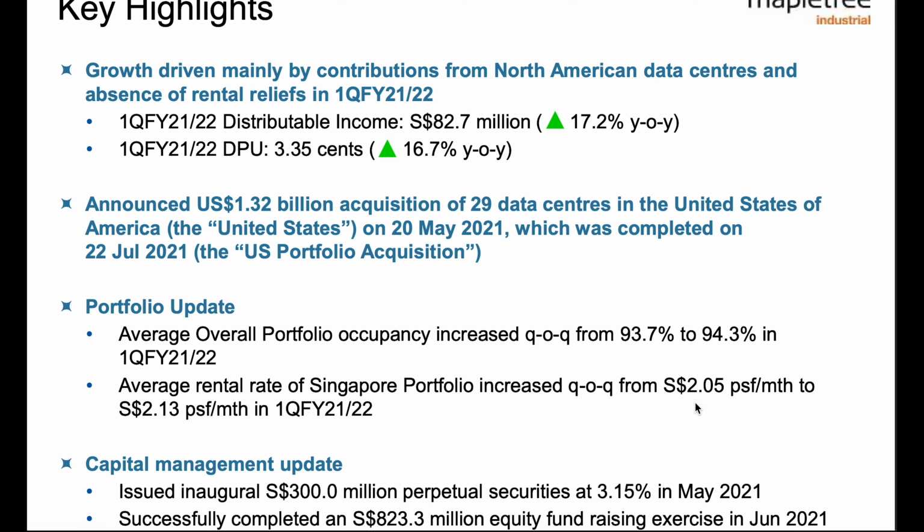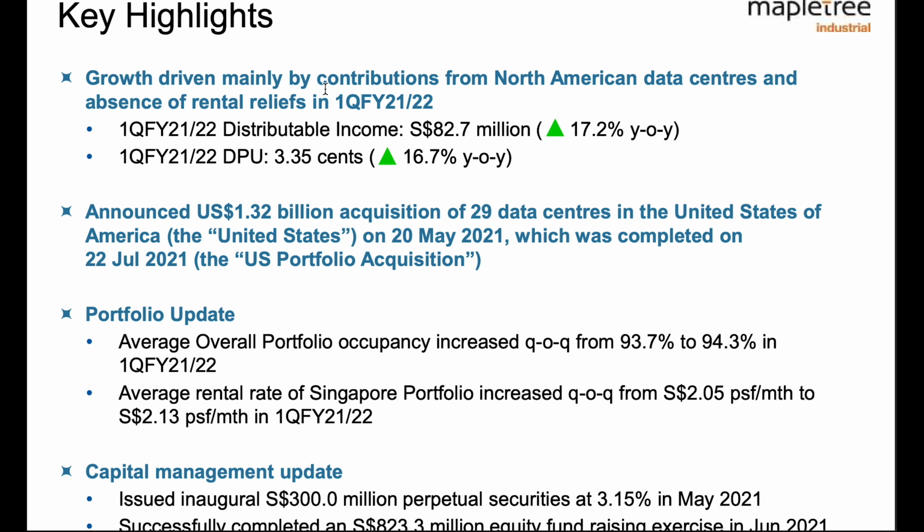We have a few key highlights. We can see that the growth is driven mainly by contributions from North American data centers and absence of rental reliefs for the first quarter. You can see distributable income increased by 8.3 million, which is around 17.2% year over year. And the DPU, which is one of my most important metrics in determining whether a REIT is good, increased by 16.7% year over year to 3.35 cents. Wow, double digit increase in dividends. That is a very good metric, right?